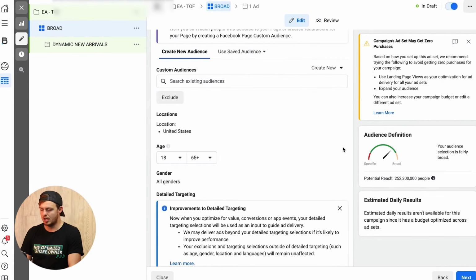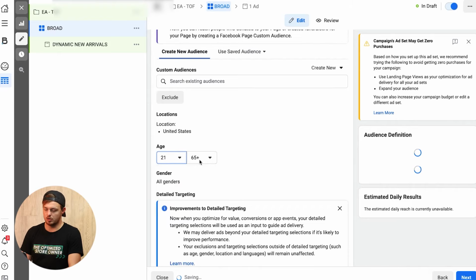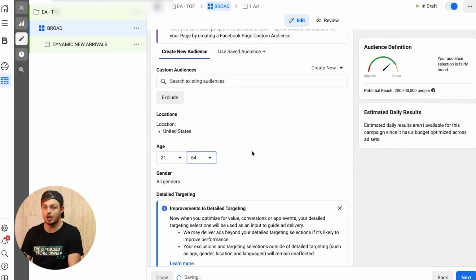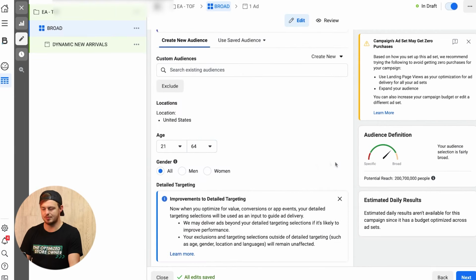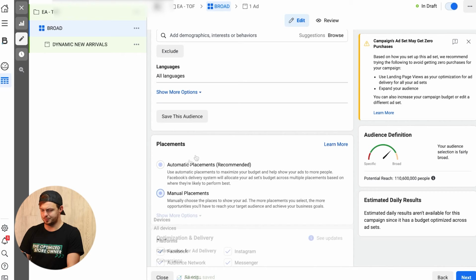So we're going to the US. I happen to know that the audience I'm going after is 21 to, let's just say 64. That could be 65 plus, up to you. It really depends on your audience. And we know that they are female. That's predominantly if you're selling clothing boutiques or clothing brands. Well, clothing brands could be anything, but clothing boutiques are likely going to be women. That's for this brand. 116 million person audience.